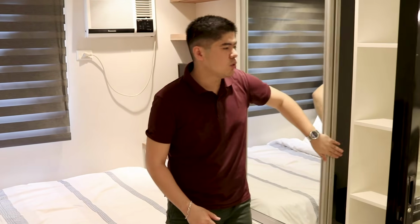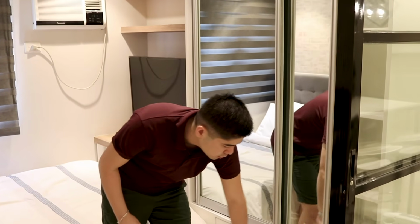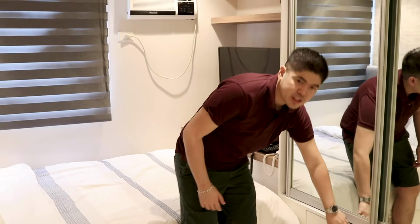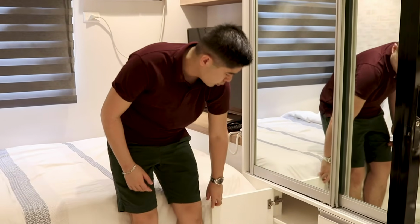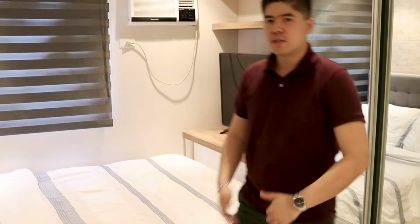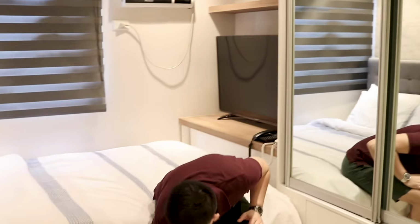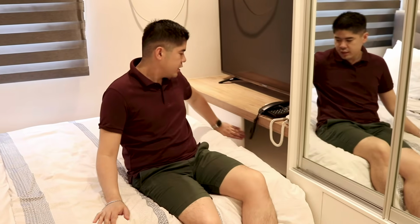On the other side naman, you have your shelvings here, and then drawers. Pull out drawer. And then just additional storage here, which extends up to the end of this bed. And then other storages as well. Dito lang sa baba ng bed, there's a pull out storage. So I tried maximizing the space by using a double bed, and at the end of this bed, hidden storage here, which you can put things na hindi mo naman everyday kailangan because it's quite hard to get it.